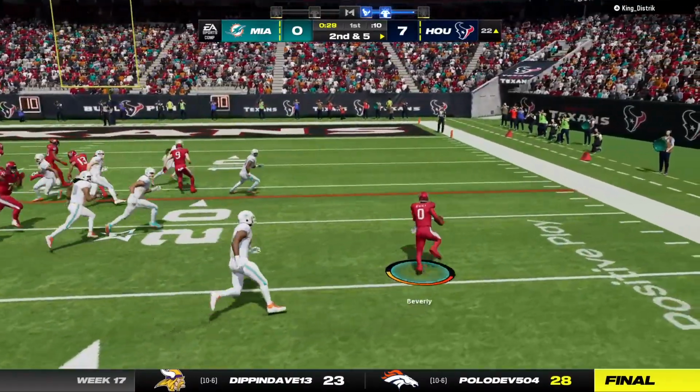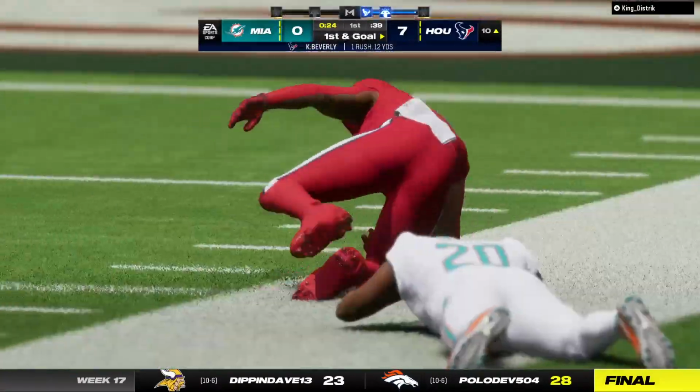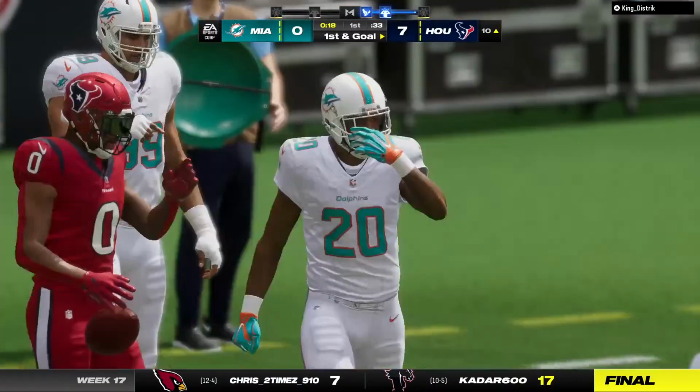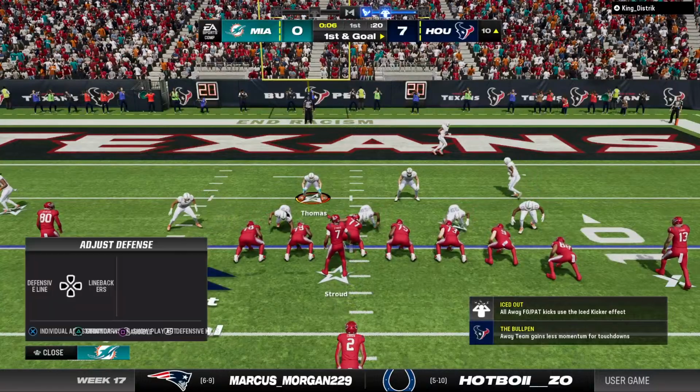On second down, Beverly. And they'll get this down to the 10. A solid pickup of 12 yards, and now they're knocking on the door. Not too shabby for his first carry of the game. That's exactly what most teams are looking for, a really good change of pace back.